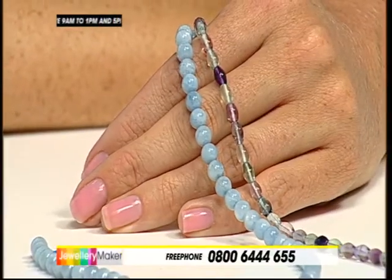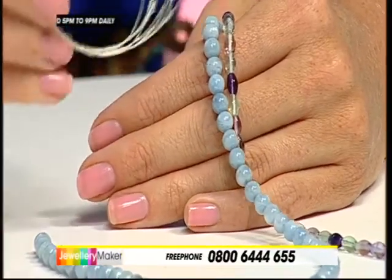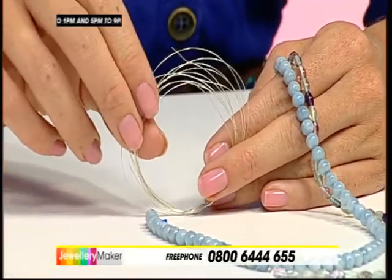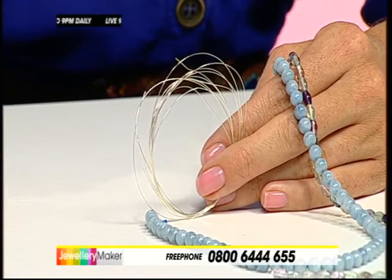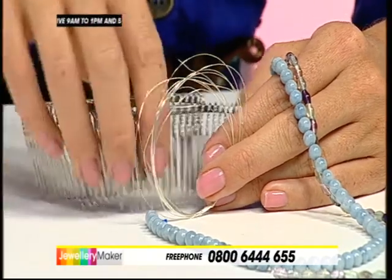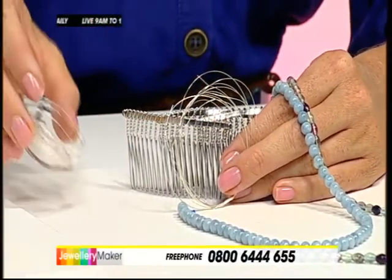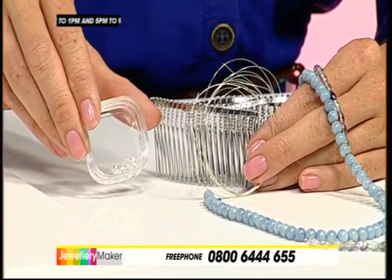So your fluorite, your aquamarine. You're going to be getting 2 metres of 95 sterling silver wire, which is 0.3 millimetres in gauge. You're also going to be getting 5 of your hair slides, and 8 of your 95 sterling silver spacer beads.